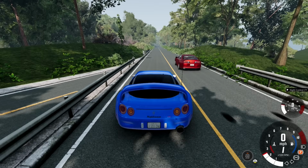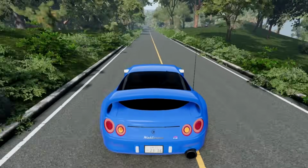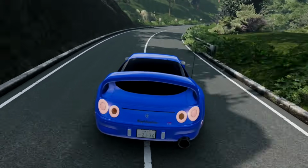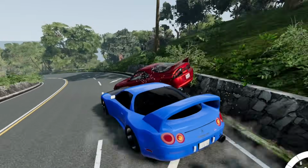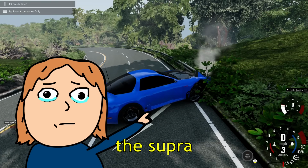I'll give him a bit of a head start. The speed! Oh my god! So the turbo doesn't come on until like 8,000 RPM. What a machine! This should make absolute mincemeat of a regular Supra. Yes, there you go. Have it, mate. Get fast! Oh. The Supra is dead!